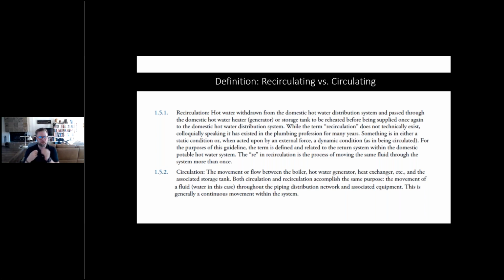That delineation is really important, because the rules for circulation pumps versus recirculation pumps, the things you want to do, how those systems are sized, and all the corresponding information are very different. We wanted to delineate that difference in this document. So again, recirculation is what's going out to your building. Circulation is what's happening in your mechanical room between your storage tank and your hot water generators.